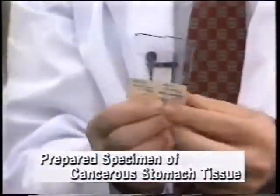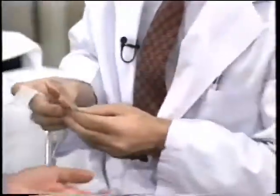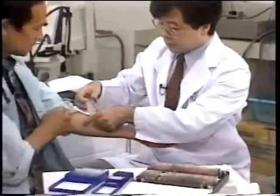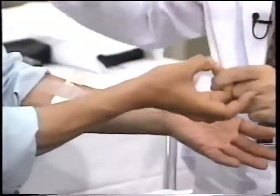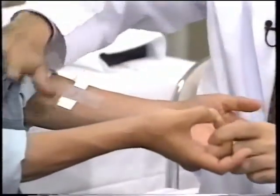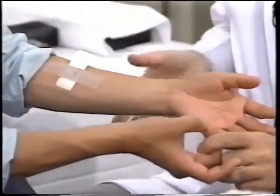Let's give an example. This is a prepared specimen of stomach cancer tissue on a slide. This is placed on Yusuke's arm. If Yusuke has stomach cancer or a precancerous condition, the O-ring will open. If he does not, it will not open. Let's try it. The O-ring will not open, so it shows that Yusuke does not have stomach cancer. Why does this happen? The O-ring will open if the patient has the same pathology in his body as that in a pathological specimen on a slide he is holding in his hand.